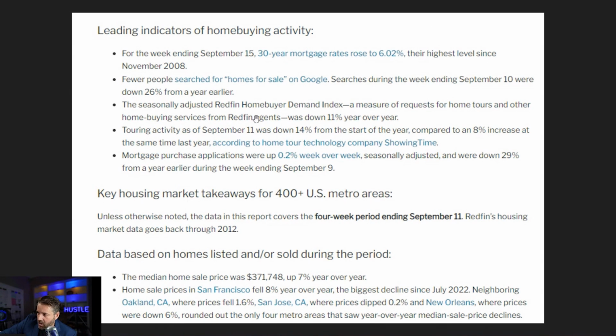Now, the next thing is online searches. Online searches are down 26% year over year. Now, the next thing is demand. This I find surprising. I don't know how accurate this is. This doesn't make sense to me, but according to Redfin, demand is down 11% year over year. Now, touring activity is down 22% year over year.